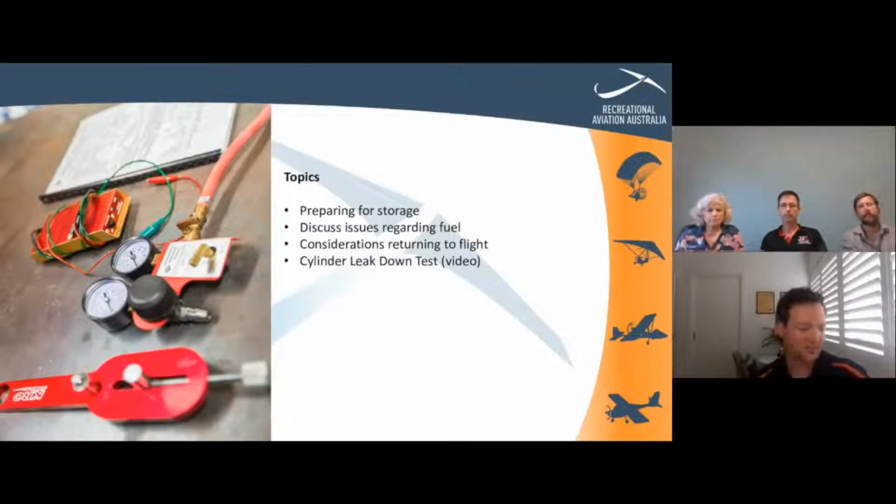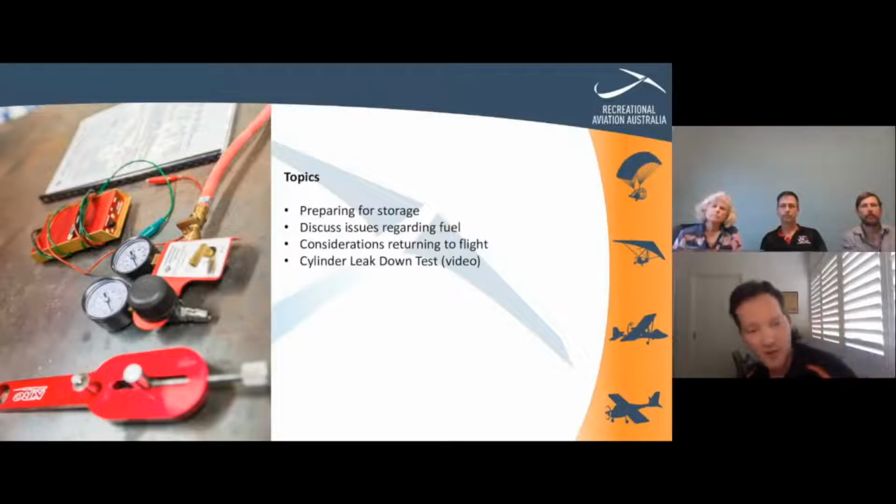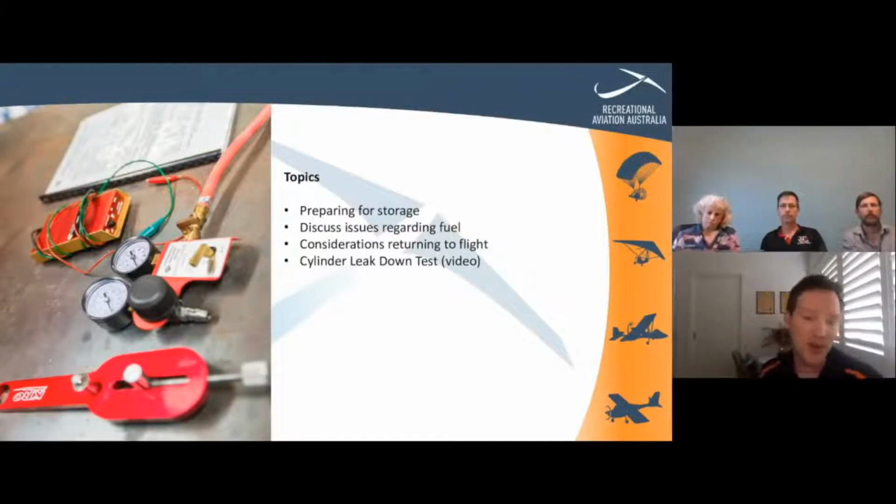Whether putting the aircraft into storage or returning to flight, there are some core factors, especially regarding fuel, which is an important topic to discuss in both situations. So the topics for this presentation: we're going to look at preparing the aircraft for storage, discussing issues regarding fuel, considerations returning the aircraft to flight, and the recommended cylinder leak down test before getting airborne.